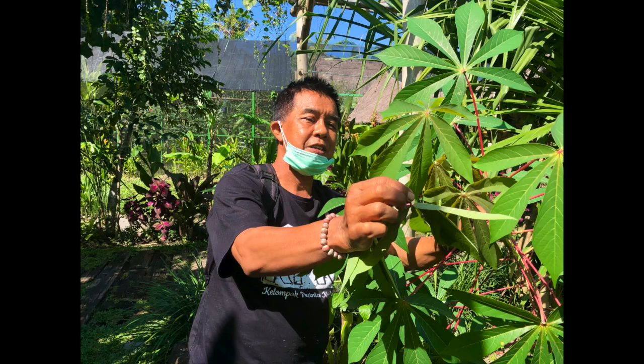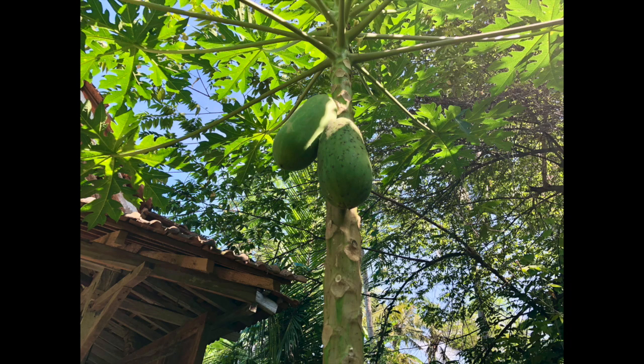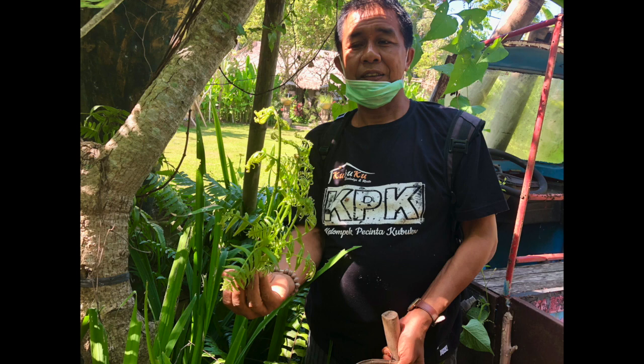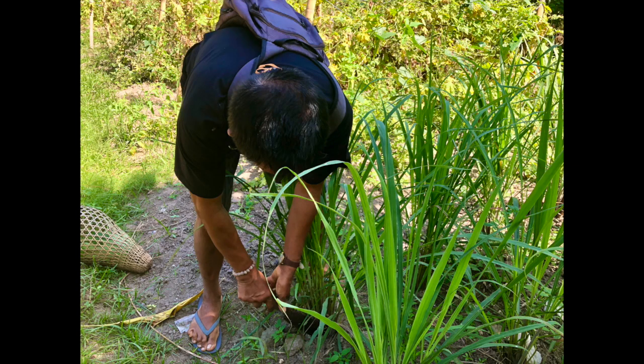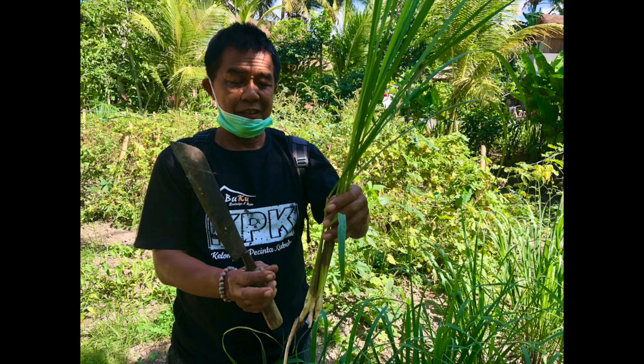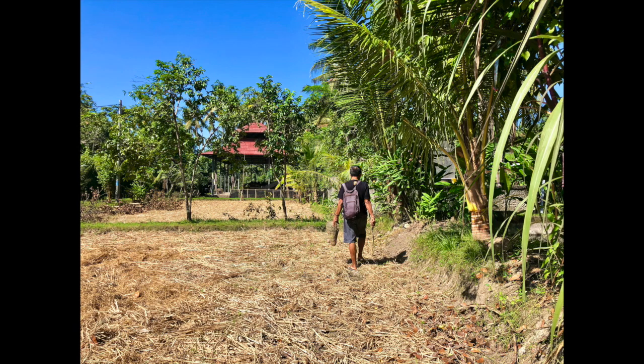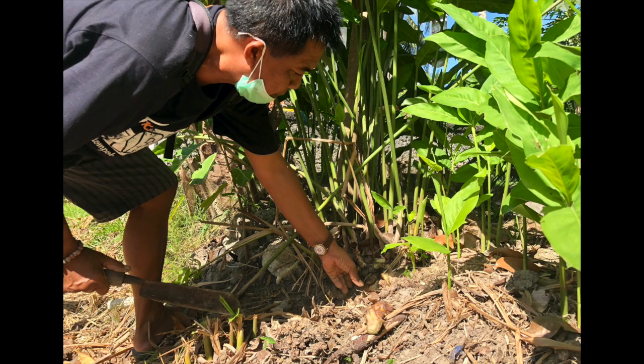First, we collect cassava leaves. Then we go for the green papaya. And soon we find a baby fern. Then we look for the lemongrass and cut the stalk near the root. We find a bitter gourd in the garden, and we trek through a recently harvested rice field to find galangal. It's a root that's very pungent.